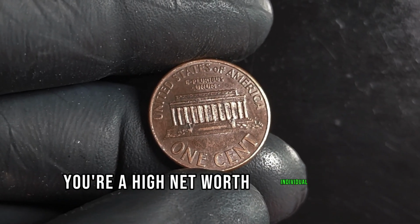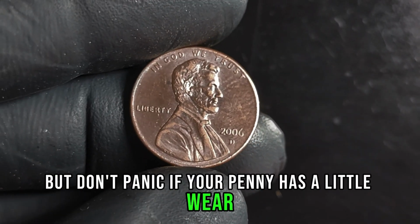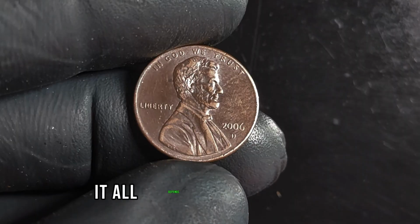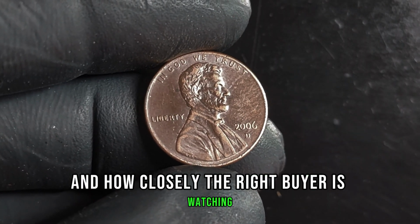You're a high net worth individual in disguise. But don't panic if your penny has a little wear. Even circulated error coins from 2006 have fetched tens of thousands of dollars at auction. It all depends on the mistake, the story it tells, and how closely the right buyer is watching.